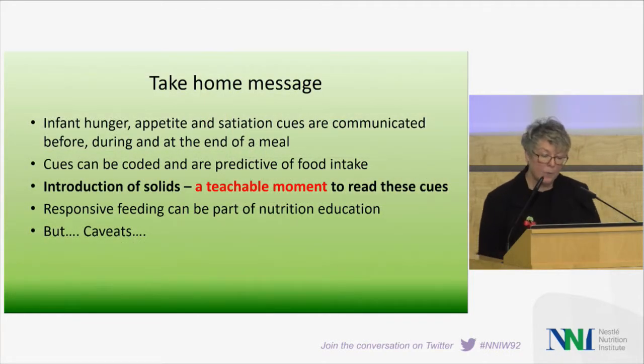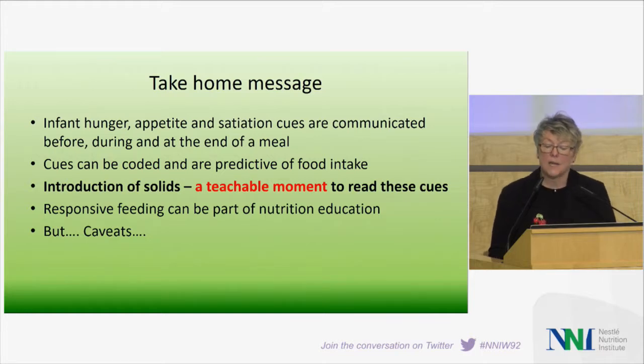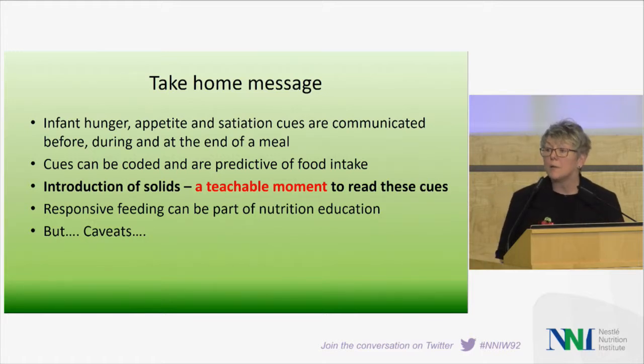So, and finally, I just want to say, infant hunger, appetite, and satiety cues are communicated by infants before, during, and at the end of the meal. These cues can be coded and are predictive of how much is consumed. The introduction of solids, therefore, is a teachable moment to read these cues. But when we say responsive feeding, we have to show parents what we mean by that. And if we're overfeeding children, it might be because we're ignoring some of those satiation and satiety cues.